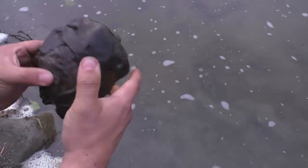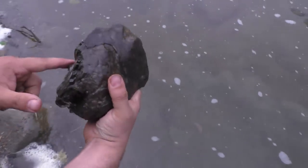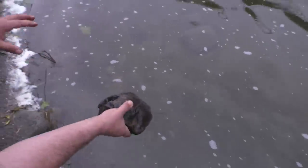This is the first big piece I've found. I'm not sure how much good is going to be in there, but we'll see.